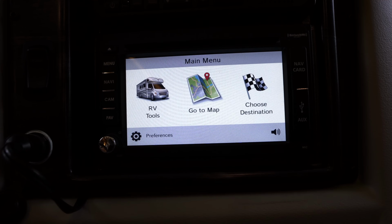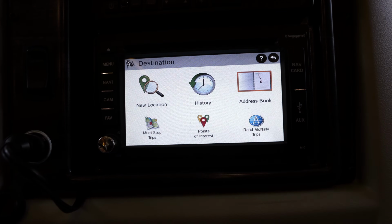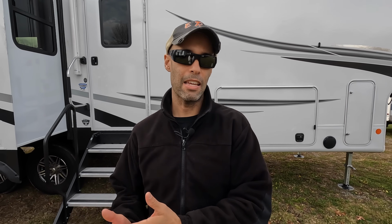In order to help prevent this, there are RV GPS units out there. You can put in your height, your length, your weight, and it will calculate and tell you what roads you can take and what roads you can't take. Now, just a word of advice, don't put all your faith in a computer. You still gotta use this, right?